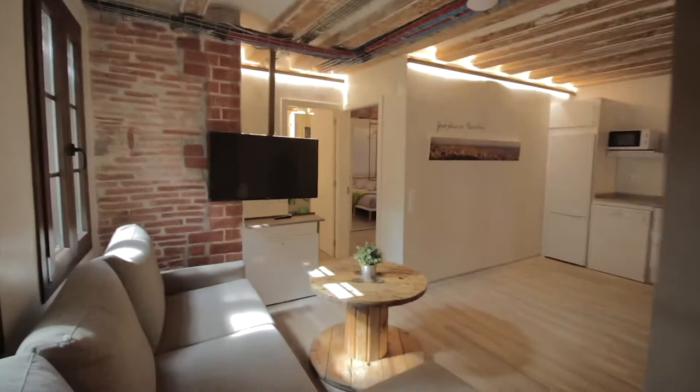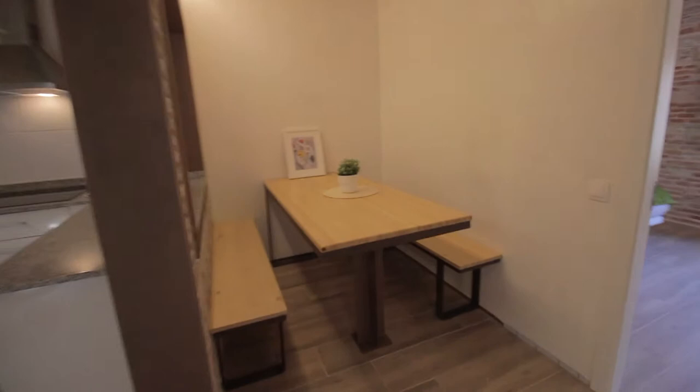Then, moving on, there's the living area over here with the TV, the kitchen over there, okay? This is more storage space and this is like a service closet over here. Dining area over here with its window for the kitchen.